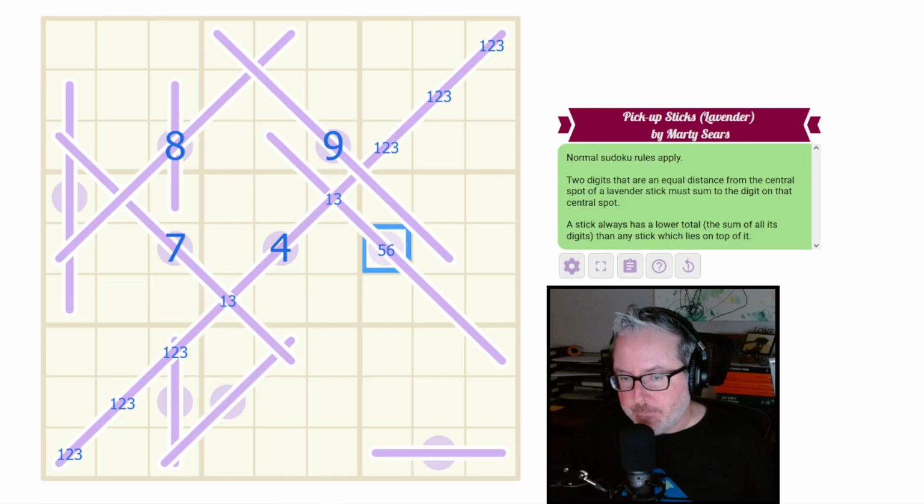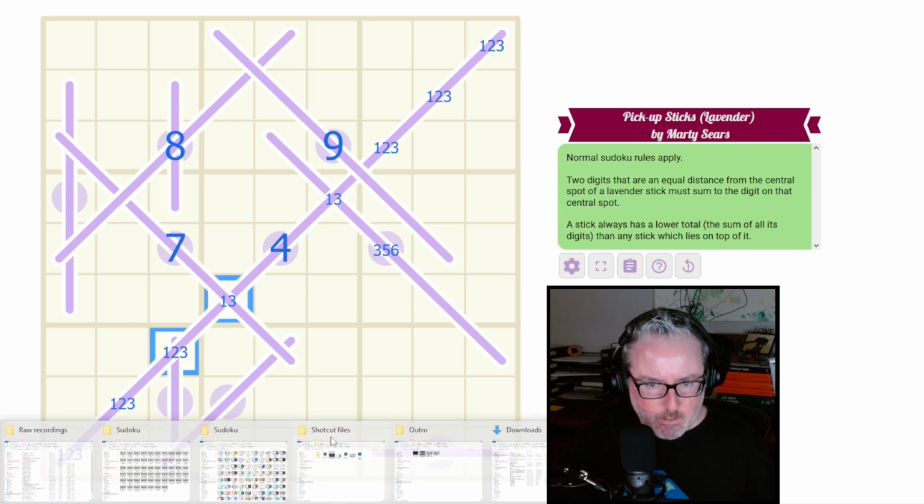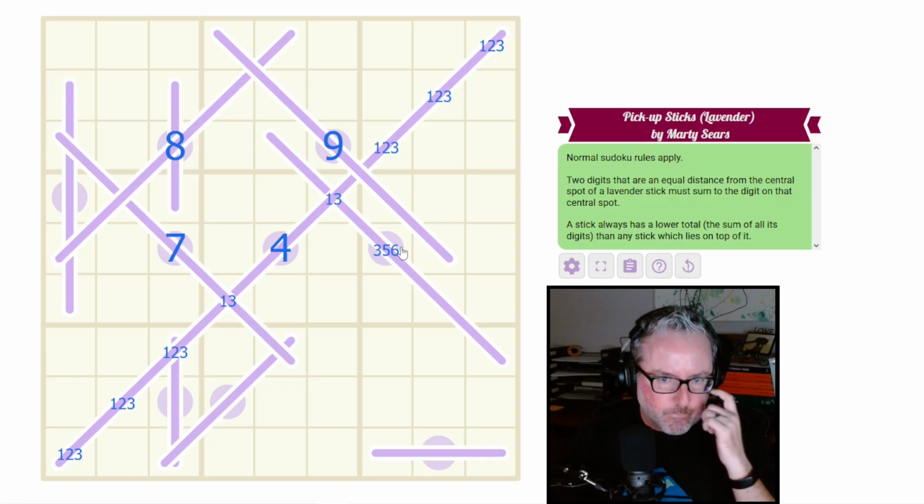It could go down to 5. Can't be 4. I guess it could be a 3 as well because we could do 1, 2, 1, 2. I don't think that causes a problem in any of these other ones. Not that I can see offhand. This would be a 1. This would be a 2. Yeah, that's fine. There's nothing crossing over. I think we need to continue on our sticks here for a second.